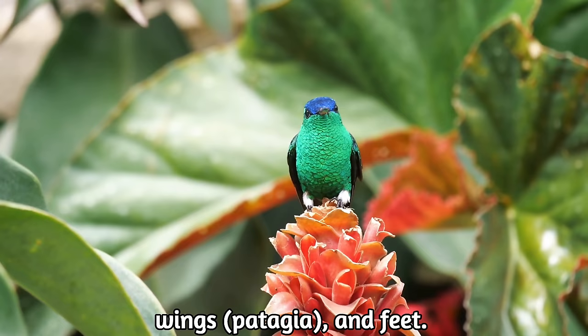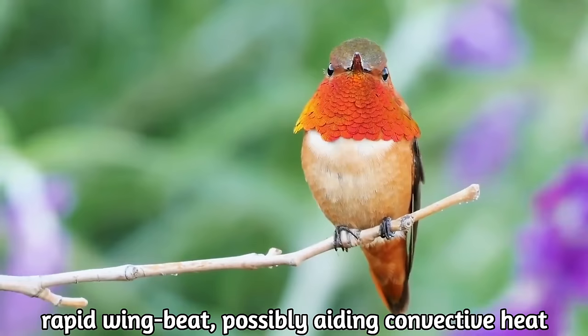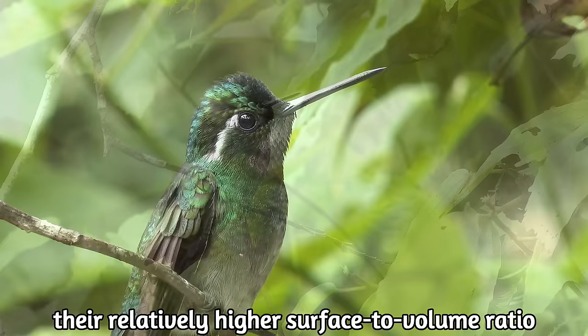While hovering, hummingbirds do not benefit from the heat loss by air convection during forward flight, except for air movement generated by their rapid wing beat, possibly aiding convective heat loss from the extended feet. Smaller hummingbird species, such as the calliope, appear to adapt their relatively higher surface-to-volume ratio to improve convective cooling from air movement by the wings.